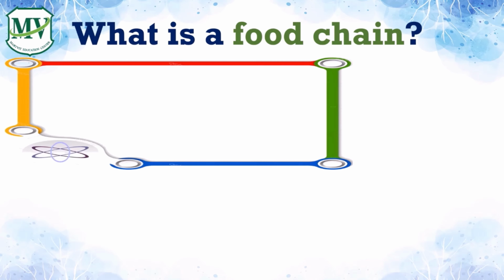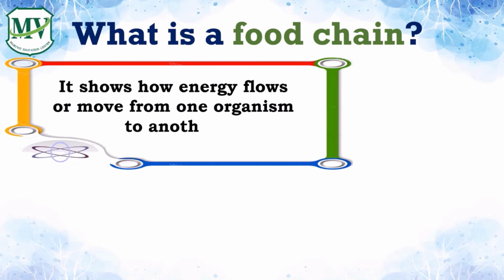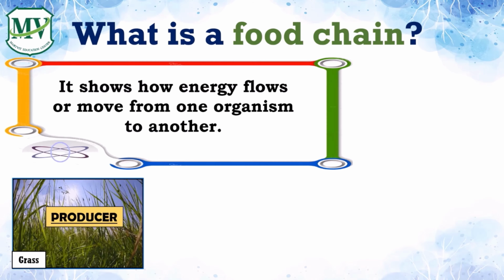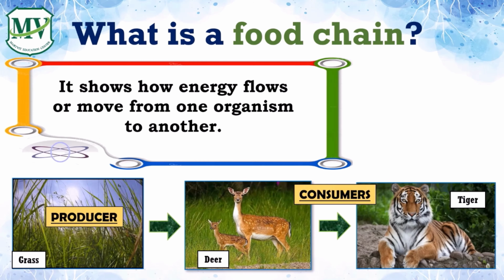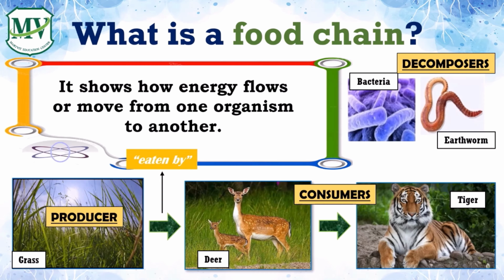So what is a food chain exactly? Food chain is a feeding relationship between the producers and the consumers. A food chain always starts with the producer, for example, grass. And then consumers, take for instance, we have bear and tiger. Lastly, at the end of each food chain, we have decomposers such as bacteria and earthworm. Now, the arrow in the food chain means eaten by. It shows where the energy goes to.